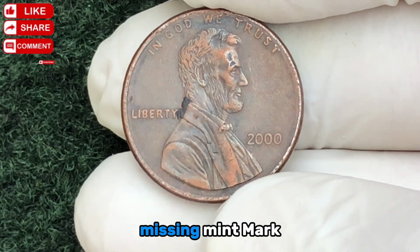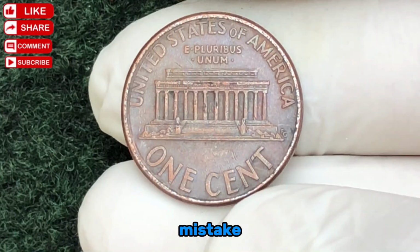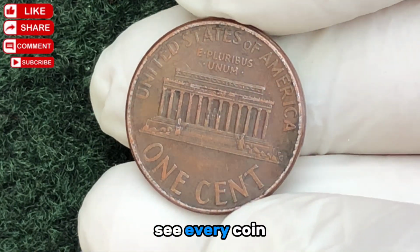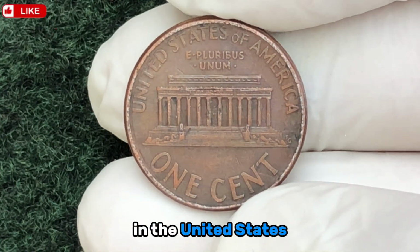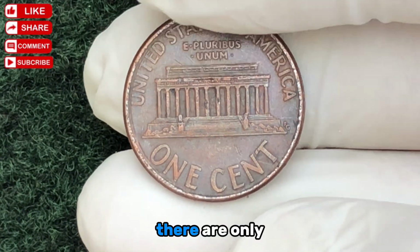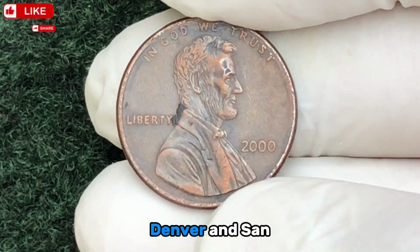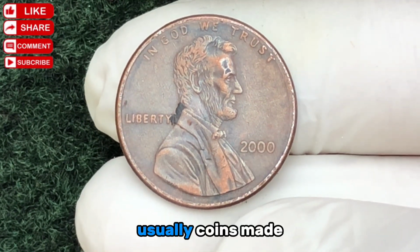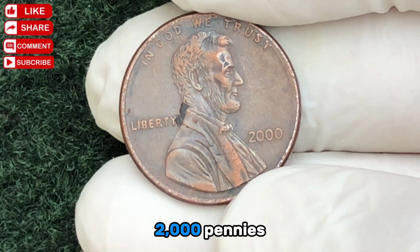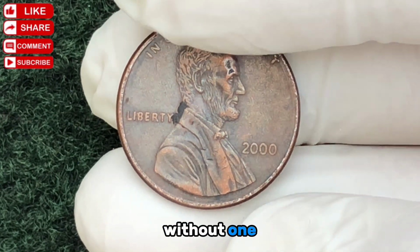So, why is this missing mint mark such a big deal? It might seem like a small mistake, but in the world of coin collecting, it's a huge deal. See, every coin that is minted in the United States typically carries a mint mark, which tells collectors where it was made. There are only a few places in the US that produce coins: Philadelphia, Denver, and San Francisco. Usually, coins made in Philadelphia have a mint mark, but these specific 2000 pennies, those produced in Philadelphia, were accidentally released without one.